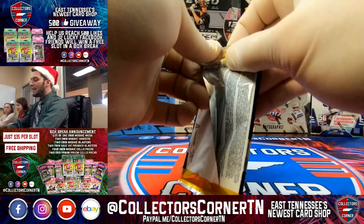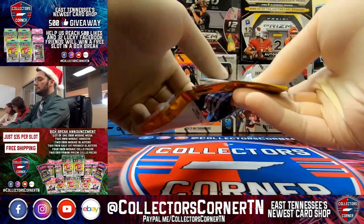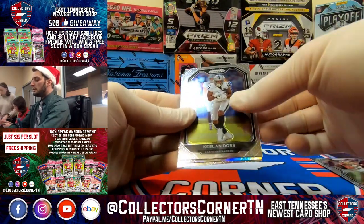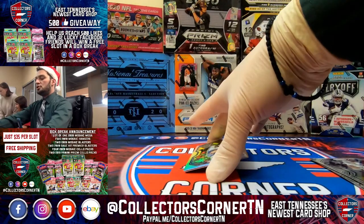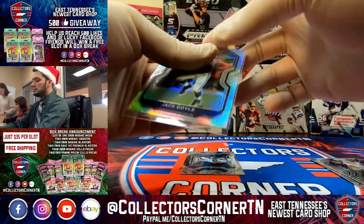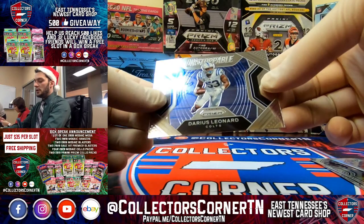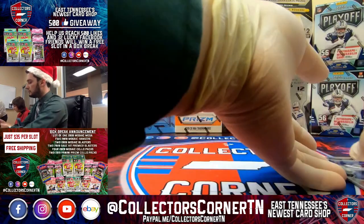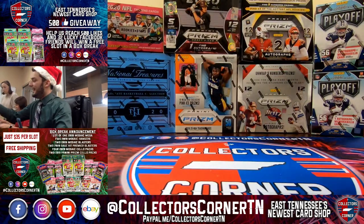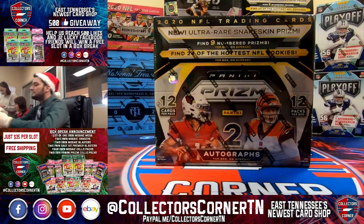Last pack of the blasters. Time has been flying. Josh Norman, Keelan Doss, silver, Jack Doyle, Little Hands. And Darius Leonard, unstoppable. Do you have any more sleeves? Because it's hobby box time. Thank you.